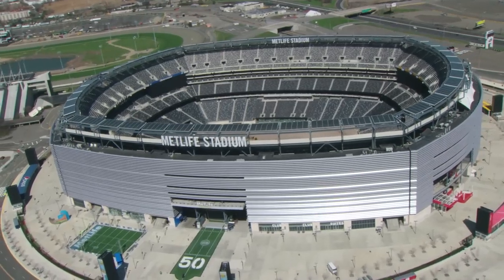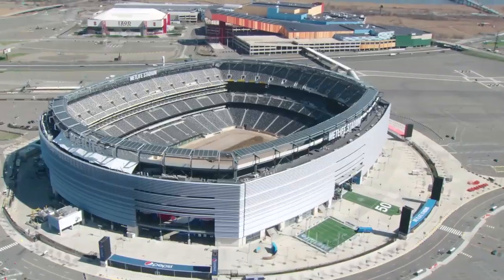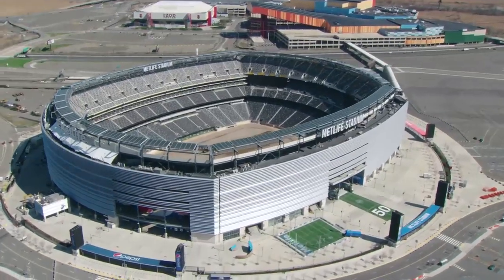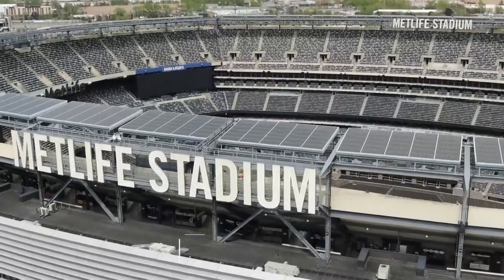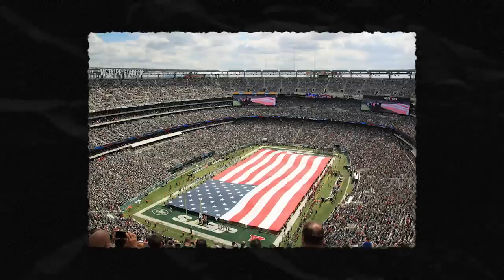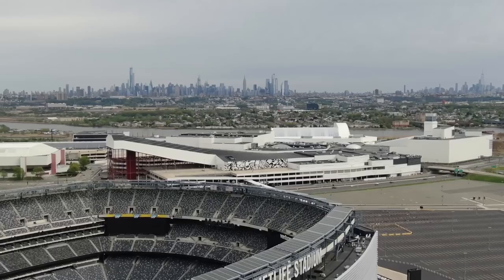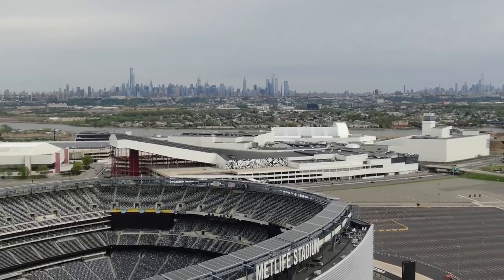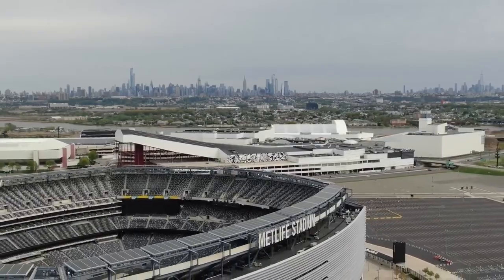The 2010 completed structure, officially known as MetLife Stadium, is the largest NFL stadium without a dome. MetLife Stadium was opened in 2010, has a high seating capacity of 90,000, and hosts 20 NFL games every season, more than any other stadium. MetLife Stadium became one of the greatest in the world by combining excellent administration with cutting-edge technology.